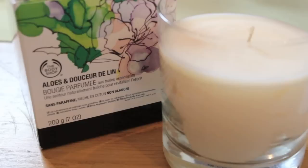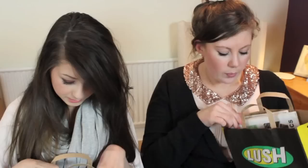And it smells lovely. Like you were saying earlier, if it's got essential oils, it burns better, doesn't it? Apparently the whole thing burns down and doesn't get a waxy residue. We then went to Lush. We got the obligatory Lush Times.